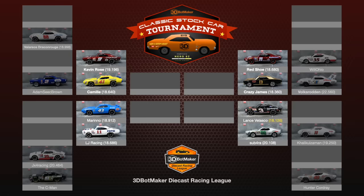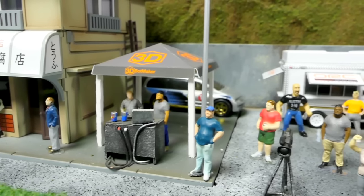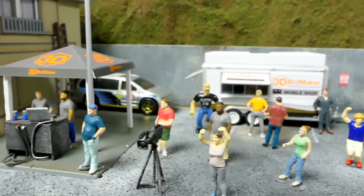Also, your current track time leader in this tournament is Lance Velasco with a track time of 18.126 seconds. Looking at the track times, I think we're going to have a very competitive semifinal round in this tournament. I'm certainly looking forward to the action.